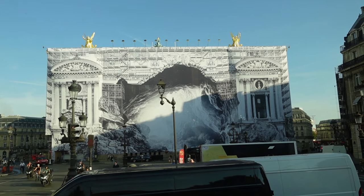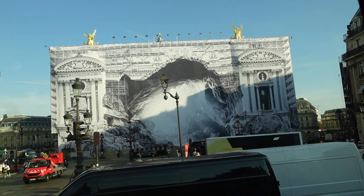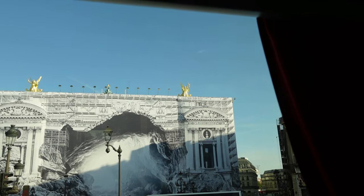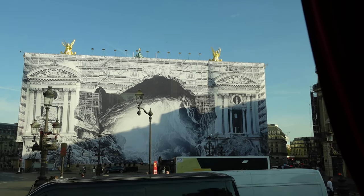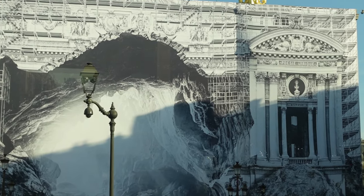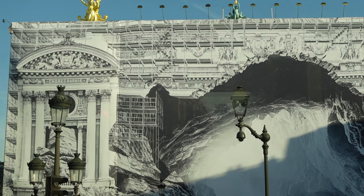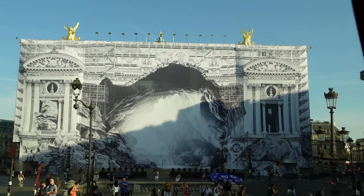And it looks like the facade of the opera house has sort of exploded, and instead of looking inside the opera house, you suddenly enter a large cave. So it's quite fascinating. J.R. was given that opportunity because there is actual scaffolding behind the fake scaffolding. We are in the process of cleaning down the facade of the opera house, and we thought that since we were going to have big ugly scaffolding, we might as well turn it into an artwork.